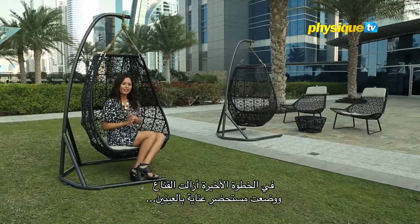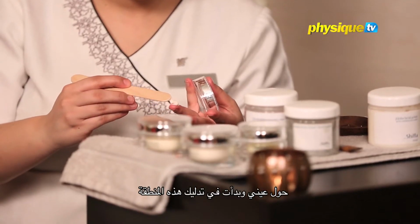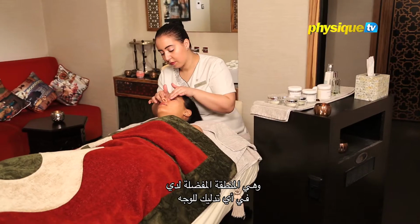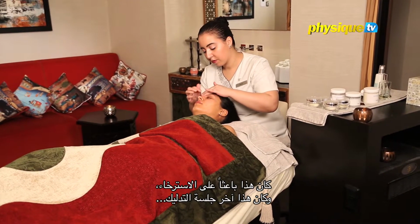So in the last step, she removed the mask and applied a really nourishing eye cream onto my eye area, and she started massaging my scalp, which is almost my favorite part of any facial. It was really relaxing. And yeah, so that was the end of the facial, which was a great grand finale.